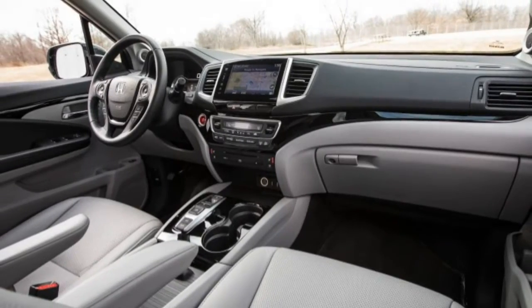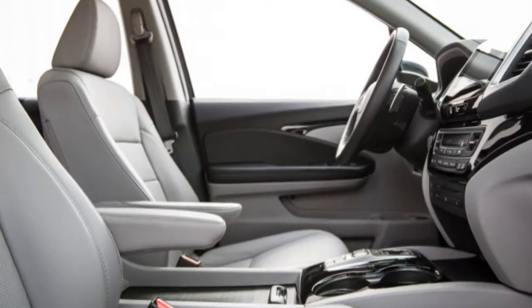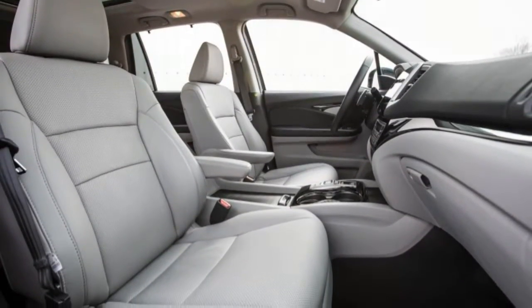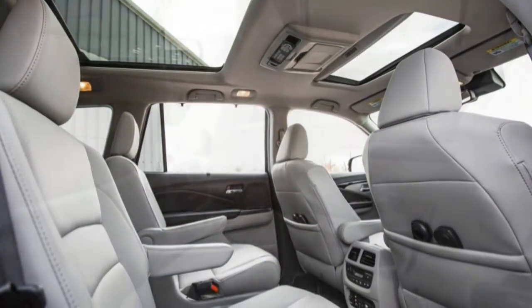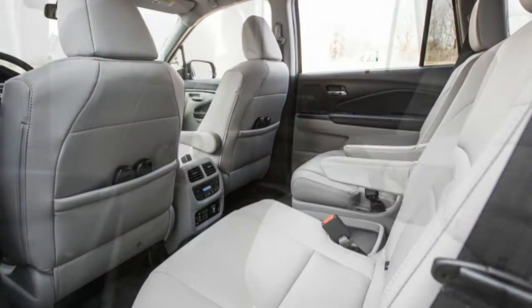Given how much space is allotted to those buttons, why isn't it just a regular shifter? Instead, there are buttons of different sizes and shapes situated in different planes for different functions. Push a button for park, drive, or neutral, but to engage reverse, you tug on a switch.